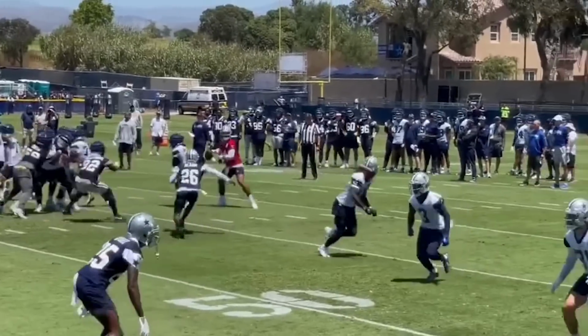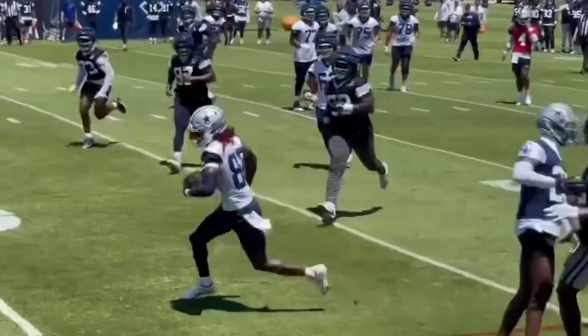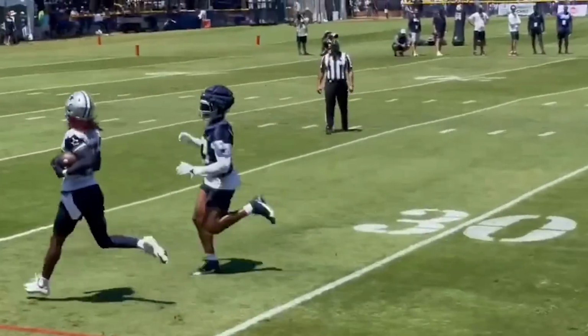Another guy that makes plays every single training camp is CeeDee Lamb. And I did notice that he was lining up in the slot a majority of the time with Gallup on the right and Brandin Cooks on the left on the outside. CeeDee Lamb was getting a ton of work inside. And based on what we saw last year, that's where he really flourishes. But having Cooks as a weapon, a deep threat guy, and then a healthier Gallup really could make this offense super explosive in 2023.